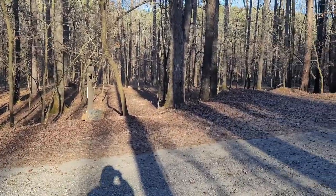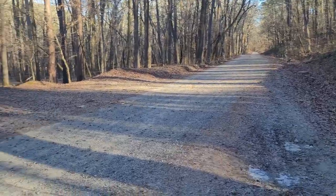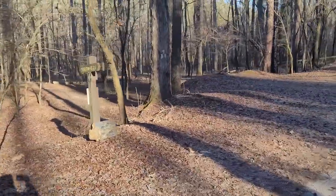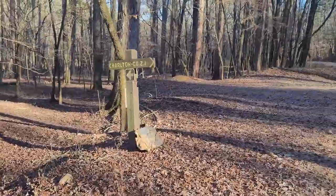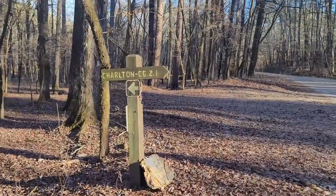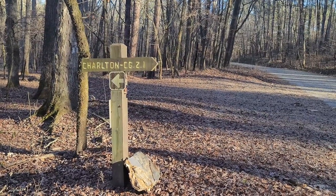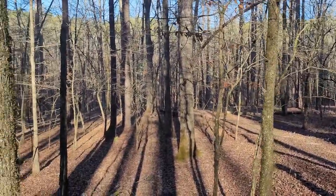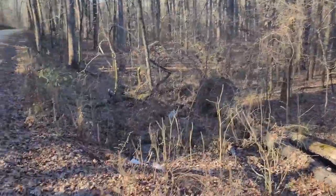Now there's a trail right here. This is the road we're going up. Road's nice and smooth, dusty. But you see this trail here, it's called Charlton. What's that, CG 2.1? So Charlton Campground is 2.1 miles into the woods there, I guess. Anyway, we are going to continue on.